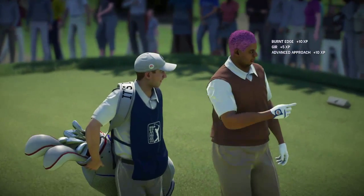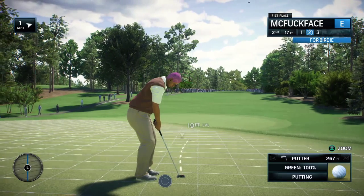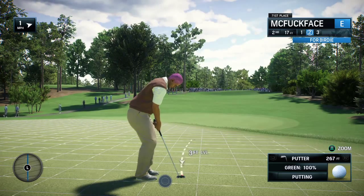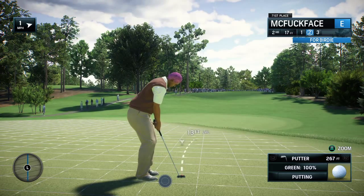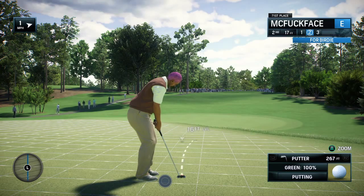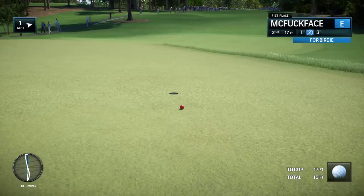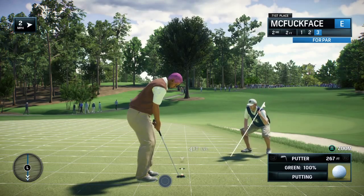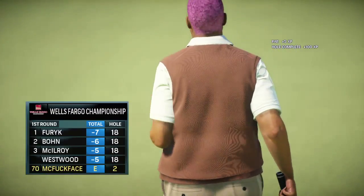So on the putting surface and taking a good look now at this birdie putt here at the second. It's at sneaky distance. Even par early on.